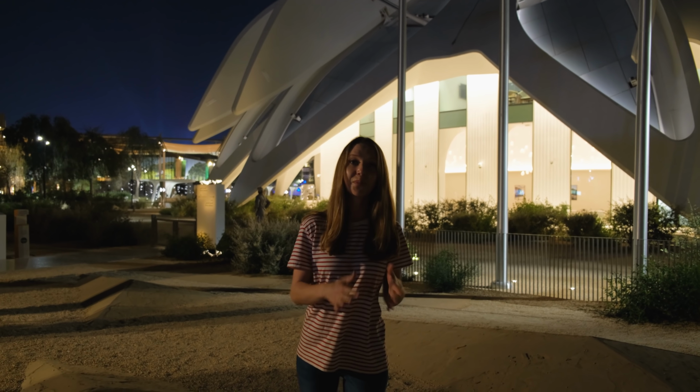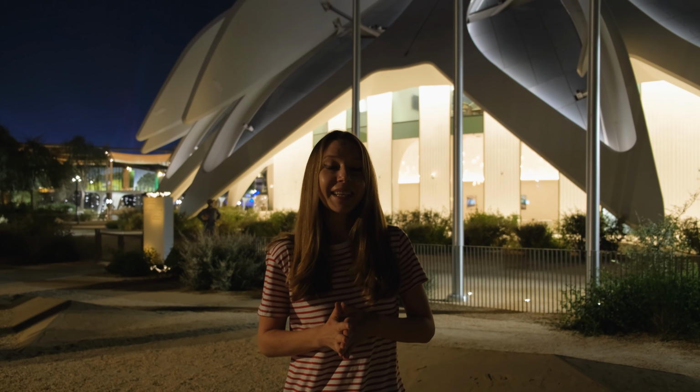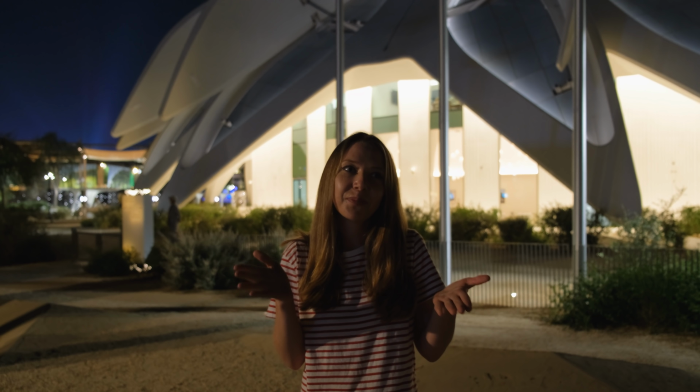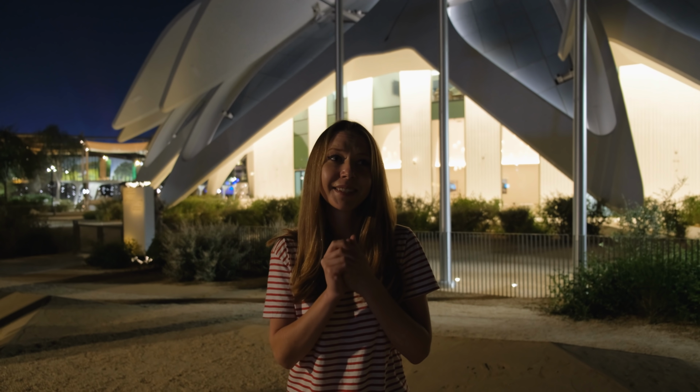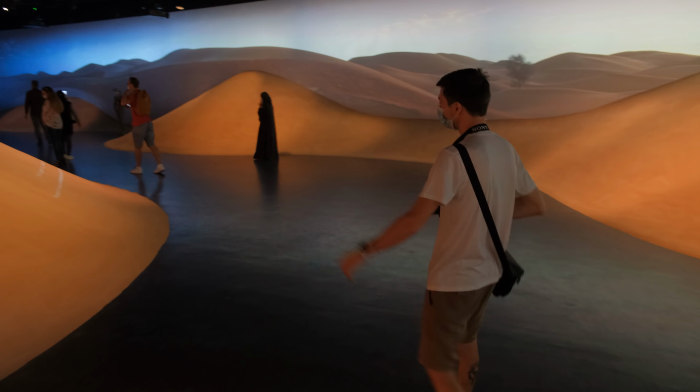And after the pavilion about Sheikh's life, it makes sense to come to United Arab Emirates Pavilion. And it will be our last pavilion for today. We left it for the end because Expo is hosted by UAE and it will be some kind of icing on the cake. I promise you'll like it.